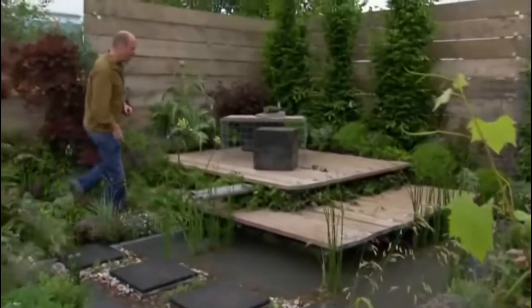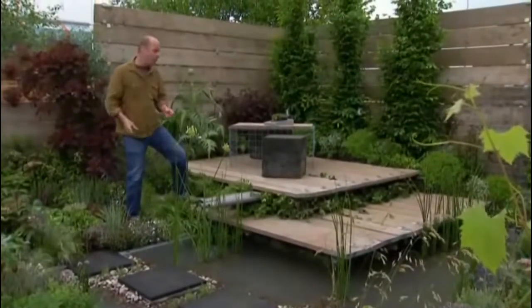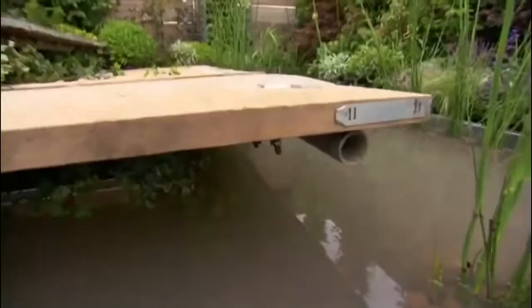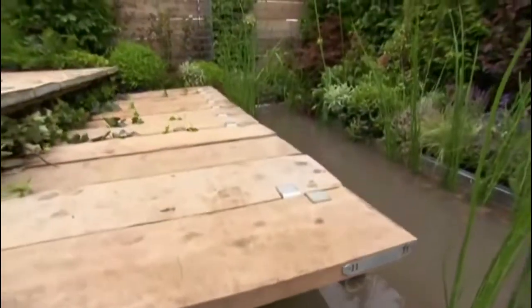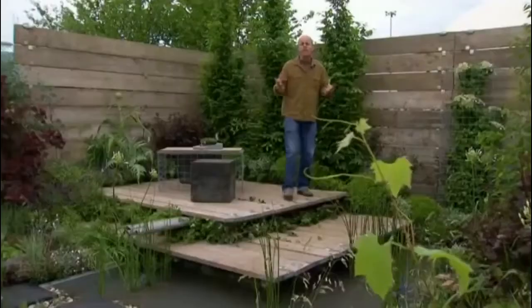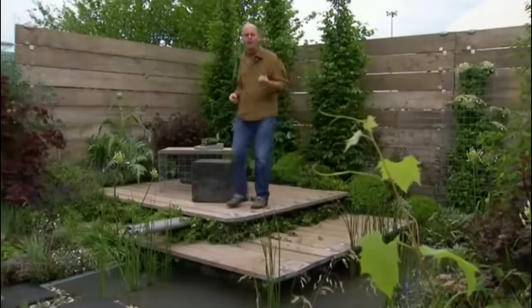Good design is all about using what's available to you, and it doesn't have to cost the earth. This garden is made entirely from recycled materials. But whatever it's made of, it's still a really good little garden.